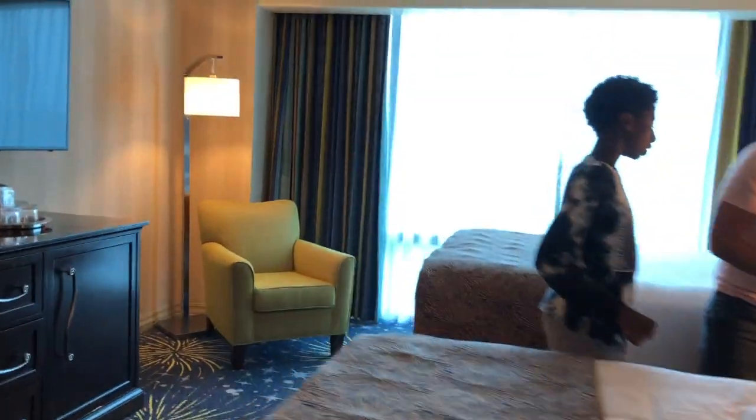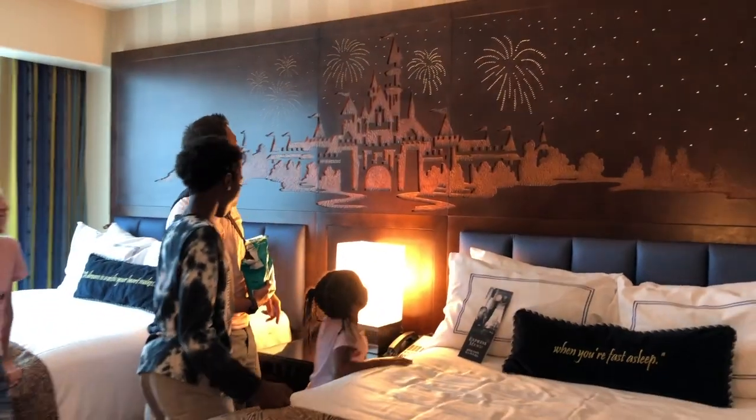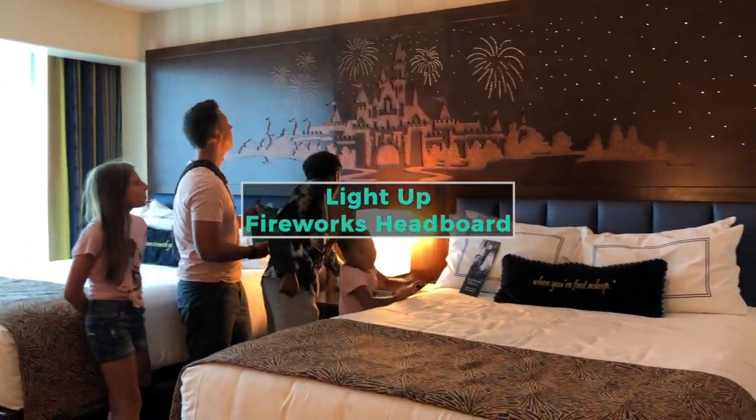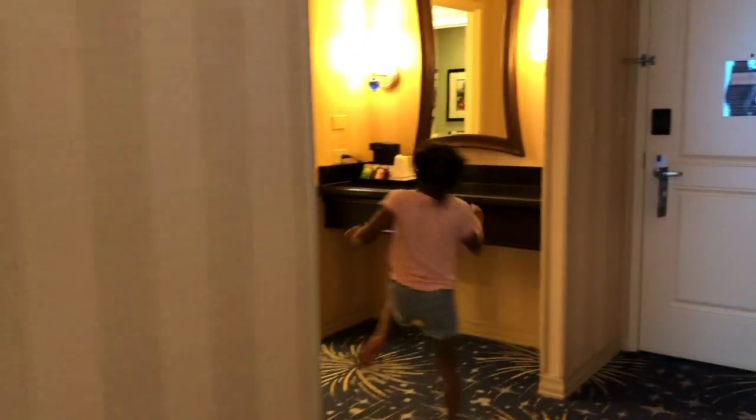What are these, queen beds? Yeah, we turned out the lights. Oh wow, Olivia. Let's go over here. Let me show you. What's over here? Tinkerbell light.